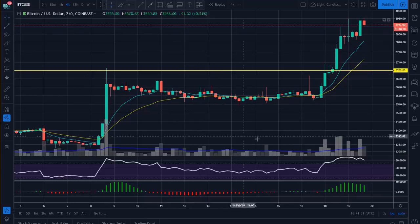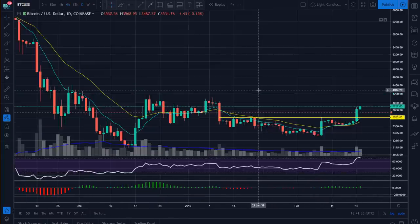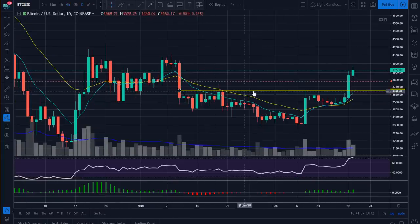So let's get to the charts here. Looking at Bitcoin now, there's a couple of things I want to point out. Let's zoom out here, go to the daily chart first. Of course, we've been talking about that 3,700 level. That was the key resistance level that needed to be cleared.